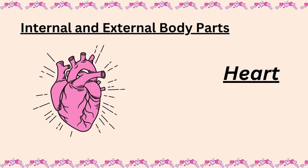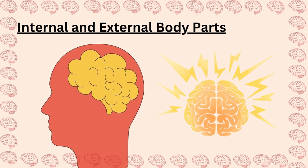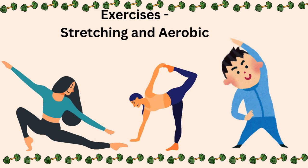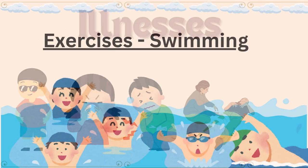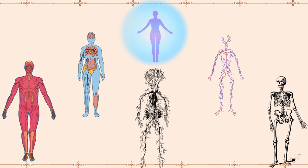We'll learn cool facts, like how your heart keeps you going, why your skin is so important, and what makes your brain super smart. Plus, we'll share easy tips to keep every body part healthy, how to stay strong with simple exercises, and the best ways to avoid common health problems. So ready? Let's dive in and discover the magic of the human body together.